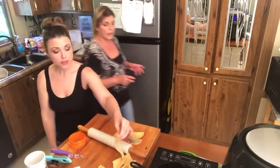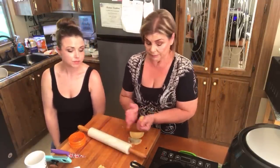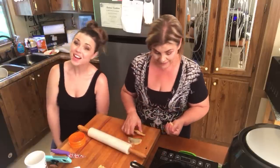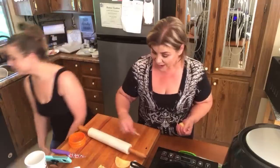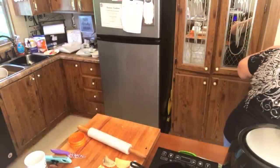Now then, guys. So we can do an egg roll. And I'm just going to take my scrap dough and make that scraps. Gotta love scraps. You gotta love the scraps. And pop it back in the microwave.